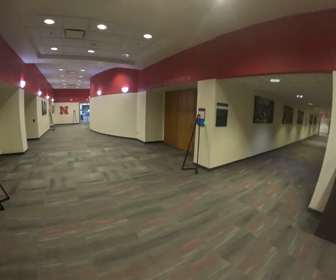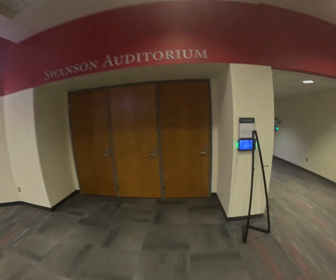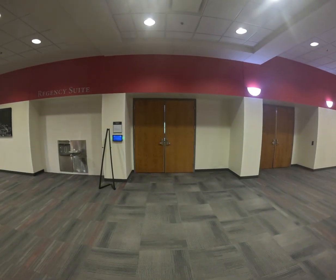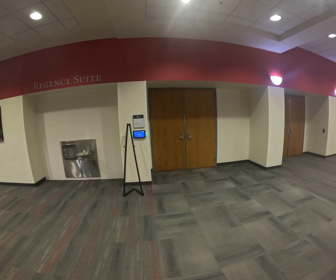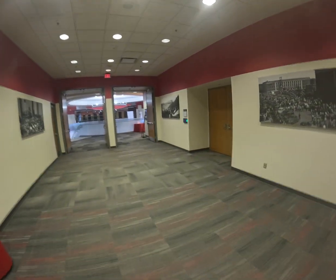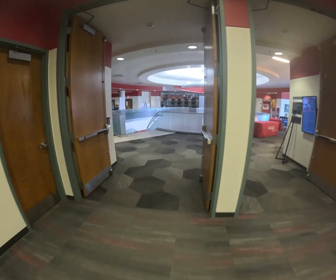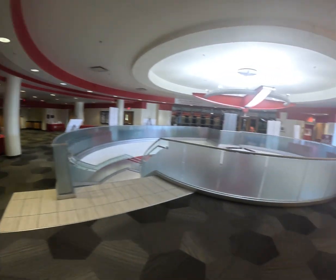And the conference will be here in the Swanson Auditorium on the second floor. I'm quite certain the doors are locked, so we can't go in. Across the hall is the Regency Suite. This is where our coffee breaks will happen. And again, we'll have our lunches just down the hall in the Centennial Room. Your posters will go up there also.